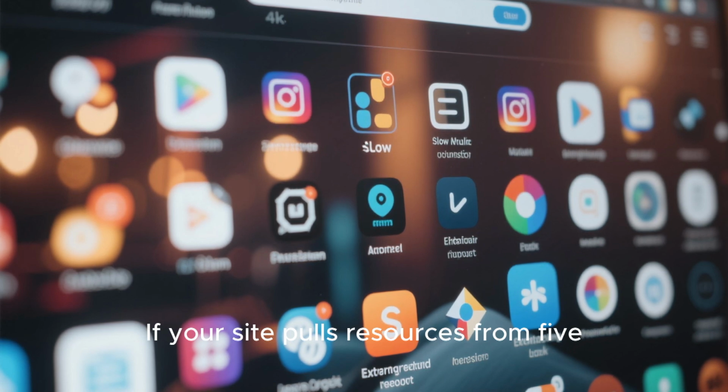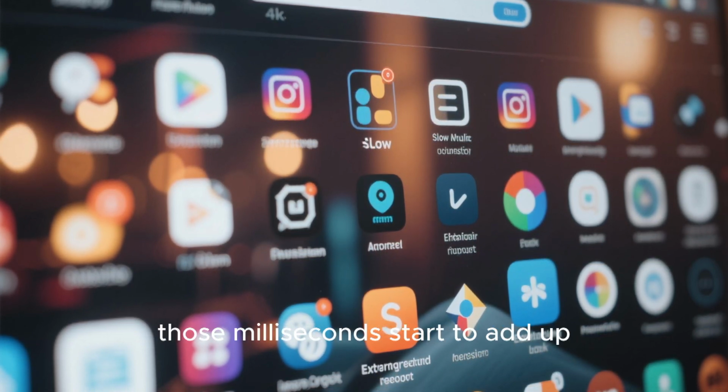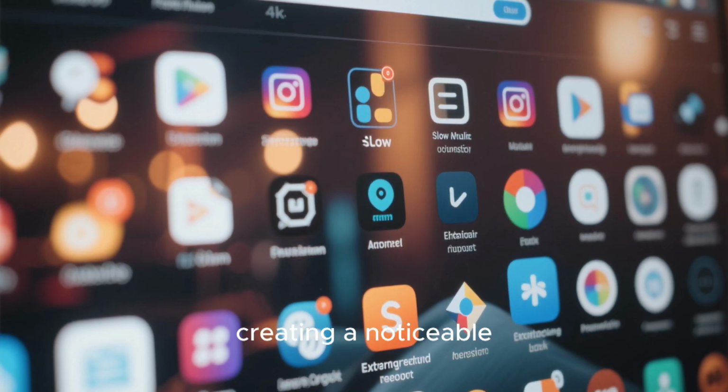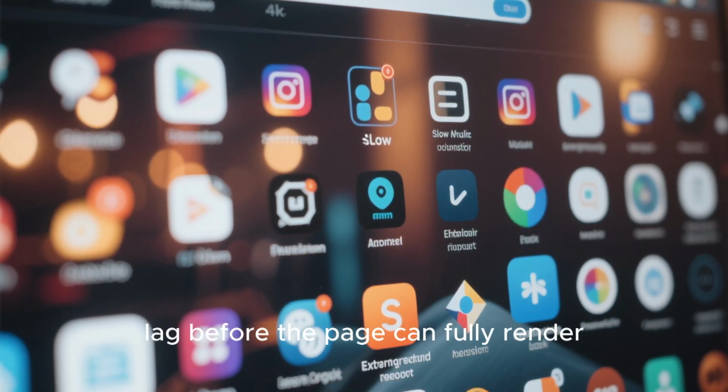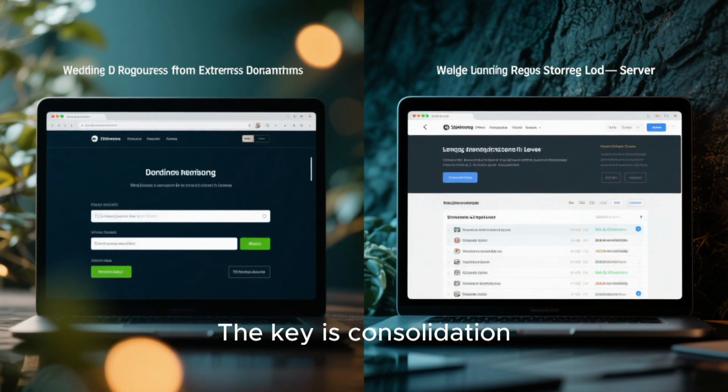If your site pulls resources from 5, 6, or even 10 different domains, those milliseconds start to add up, creating a noticeable lag before the page can fully render. So, how do we fight this? The key is consolidation.